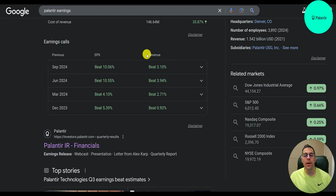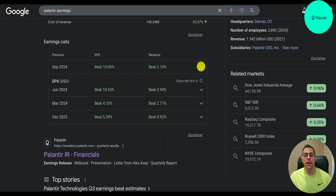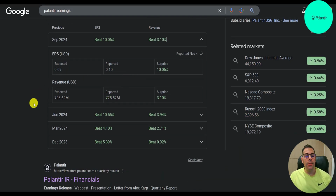Top line is revenue, they beat by 3%. Bottom line is earnings, they beat by 10%. You could click this arrow and you can see the expectation for revenue was $704 million. They reported $726 million. And the EPS expectation was 9 cents. They reported 10 cents. So the market was happy they beat top and bottom line.